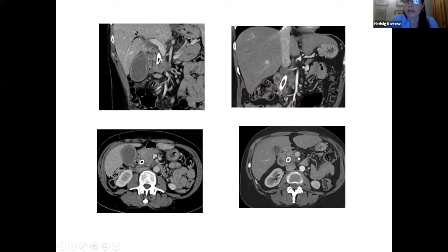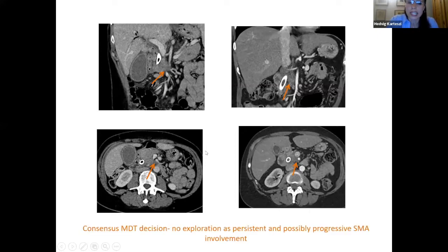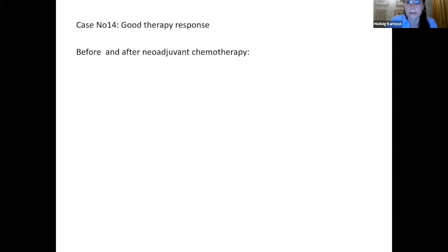So there was a long abutment of the SMA on the primary staging scan, and the tumor along the SMA, or the bulk of the tumor, has significantly decreased. But unfortunately, what we saw here is that at this point, the tumor appears to have progressed, and now there is near encasement of the SMA at this level. So basically, the consensus decision at MDT was no exploration as persistent and possibly progressive SMA involvement.